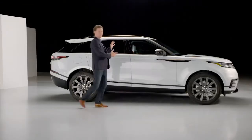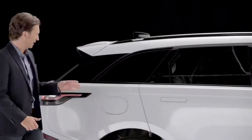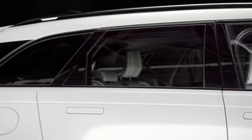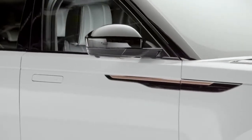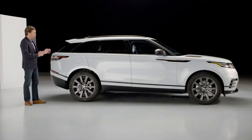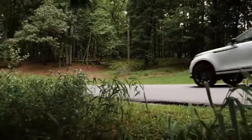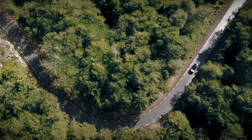Striking proportions delivered through a blend of car-like glasshouse with an SUV waistline. The Velar is unmistakably Range Rover. That characteristic floating roofline, the way the windscreen intersects the front axle, and that continuous waistline. You know, its simple form emphasizes the bold new design language started by Velar that will begin the journey for the rest of the family.